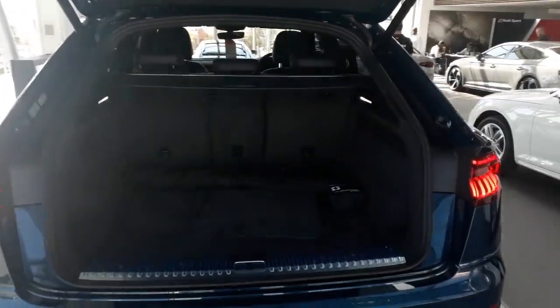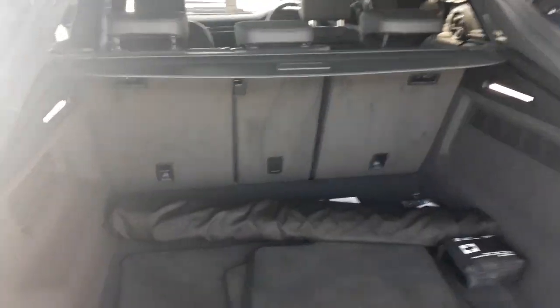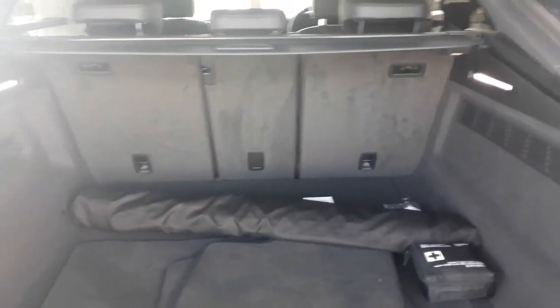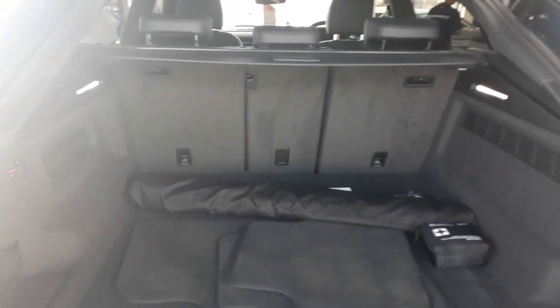That is fantastic. So the boot space is average, and you could fit in quite a few things in here, but not too much, otherwise it will not close. And then we've also got some lights in here just to light up the back, so you can see whatever is actually going on in there. But above all, there's some great storage, and it's a very, very practical car.